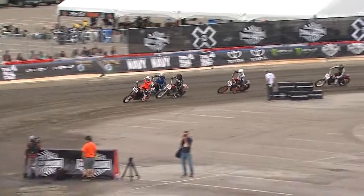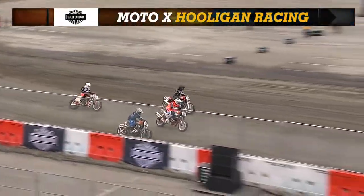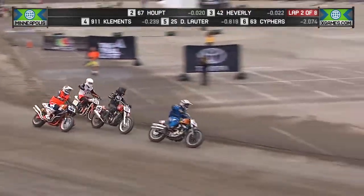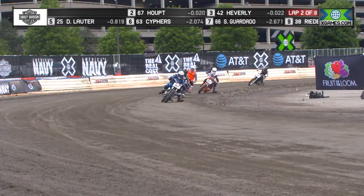Trying to figure out who it is out front. I think it's the 42 out front. The 42's on the outside. Right, that's the outside. And down the bottom, the 05 also trying to make the move. This is some racing right here. These guys, they're getting after it just to get out front.